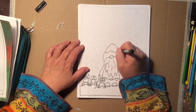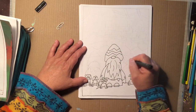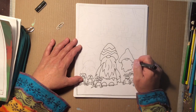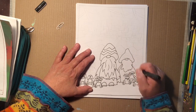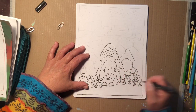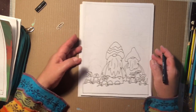Give him a little bit of decoration on his hat. Give him another one. And then this dude. They do remind me of ZZ Top, though. So there's that little section there. And then this guy looks like he needs to have a little bit of a decor going on behind there. Give him some little swoops in his hat. I mean, in his beard.